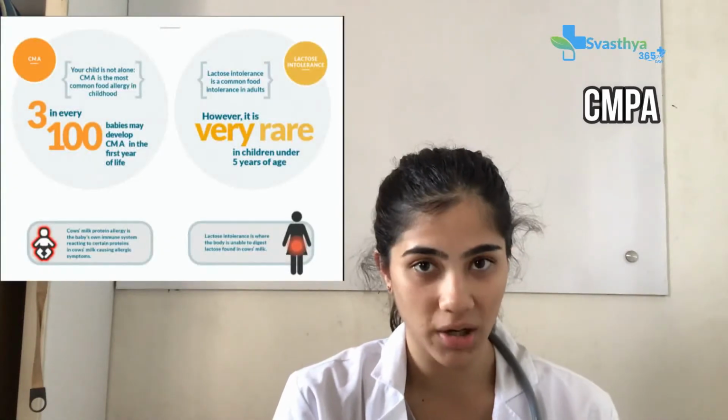Today, we are here to discuss cow's milk protein allergy, or CMPA. CMPA is a disease that is generally attributed to an abnormal response produced by the body in reaction to certain proteins present in cow's milk. This in turn produces damage to the stomach and intestines. CMPA is not to be confused with lactose intolerance.